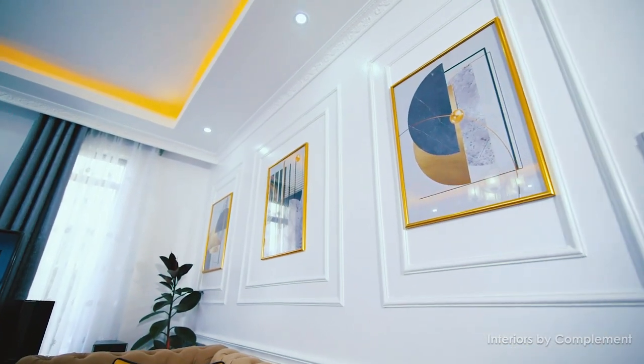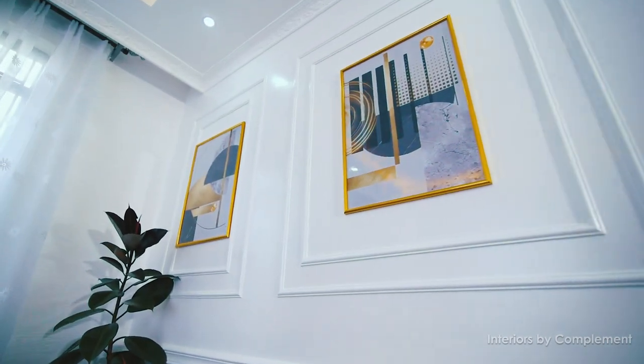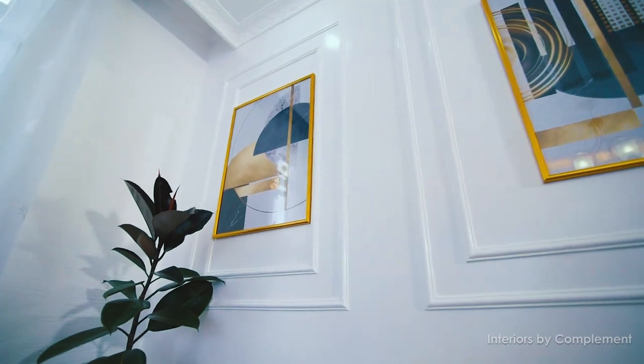And then we had to incorporate some brown, a light brown that blends well with gold. That's very nice. Even the snake light on the gypsum ceiling blends very well with the frames of the pictures on the wall as well. Beautiful.